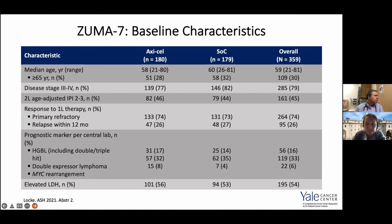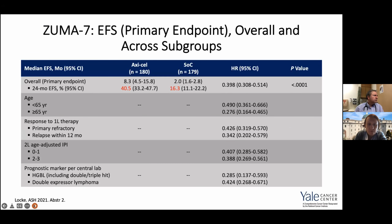So when we look at the baseline characteristics, they were pretty well distributed among the groups. As you can see, 74% of patients were primary refractory, and 26% of patients had relapsed within 12 months. There were some high-grade B-cell lymphomas, including double and triple hit, 17%, dual overexpressors, and MYC-rearranged patients. So when we look at the event-free survival, which was their primary endpoint for the study, you can see that the 24-month event-free survival was 40.5% in the axi-cel arm, compared to only 16.3% in the standard of care arm. And that was actually true when they looked at each of the individual subgroups by age, response to first-line therapy, and whether they had high-grade B-cell lymphoma, including double, triple hit, or double expressor lymphoma.